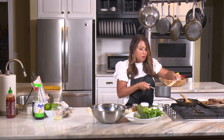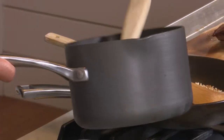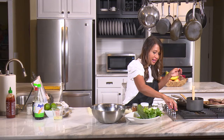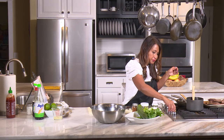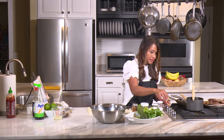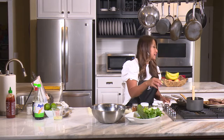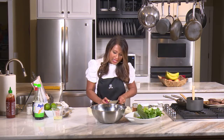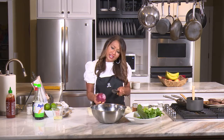So this is our sauce. Remember we put that together before we took our break. So now the sugar is incorporated, so it's actually ready to go. And that's that. I'm gonna turn off that. There. And I got our steak, and I'll pull that out in a minute, but I'm going to first cut our onion. And I cut on each side.